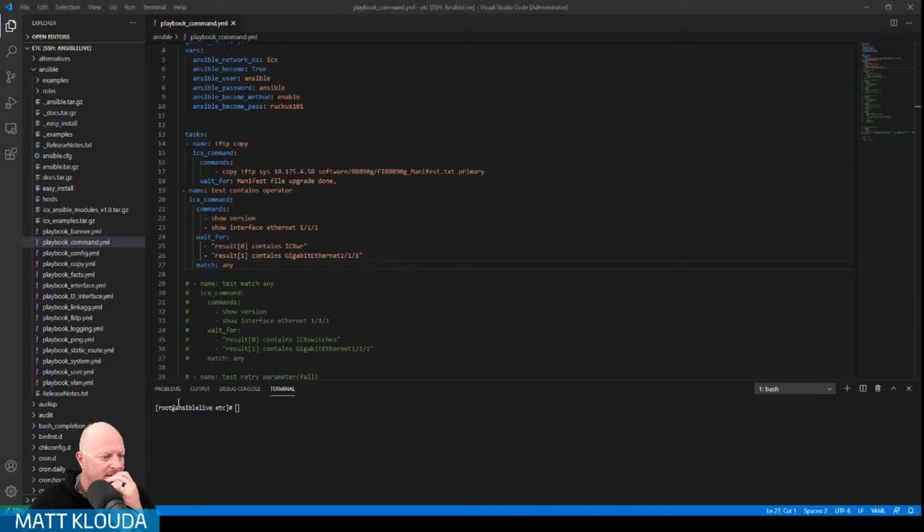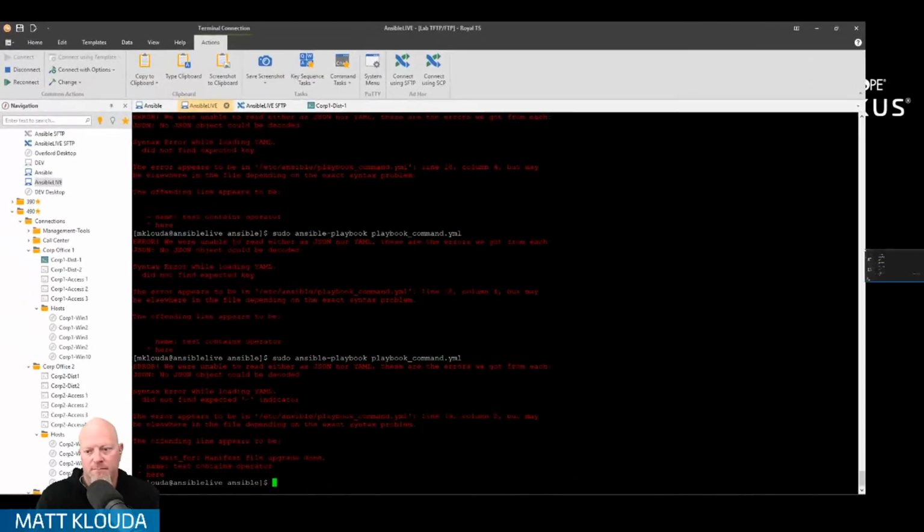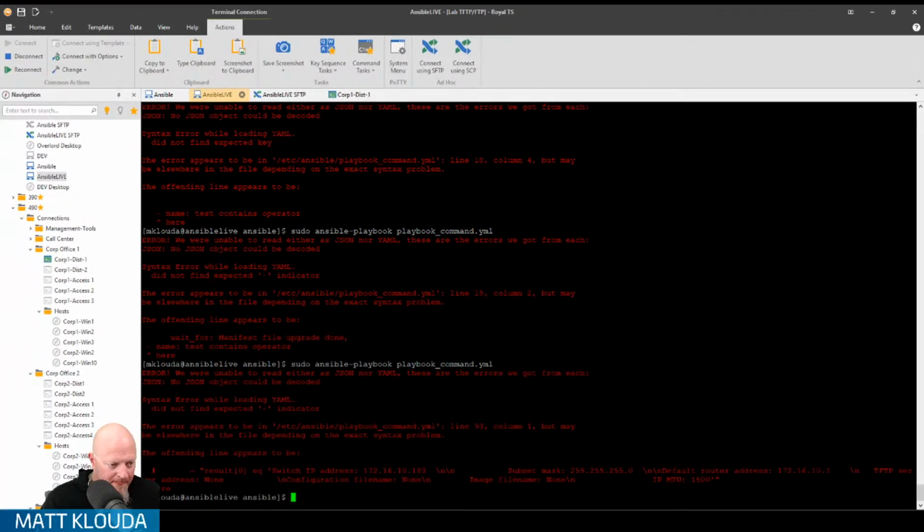Nope, same thing. It didn't find the expected indicator. So let's see here. My name is off. See if that's there. Like I said, I'm not a Linux expert, so that's where things like this really screw me up. Uh-oh. Stream Deck just blew up again. So let's see what happens now. Nope. See, it says it did not find the expected indicator.